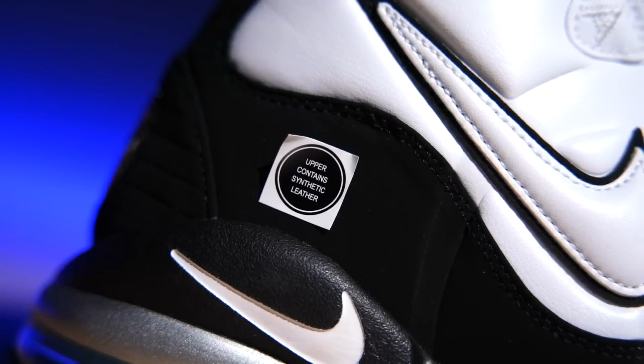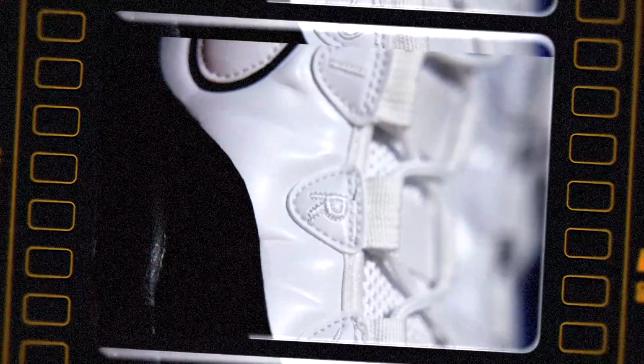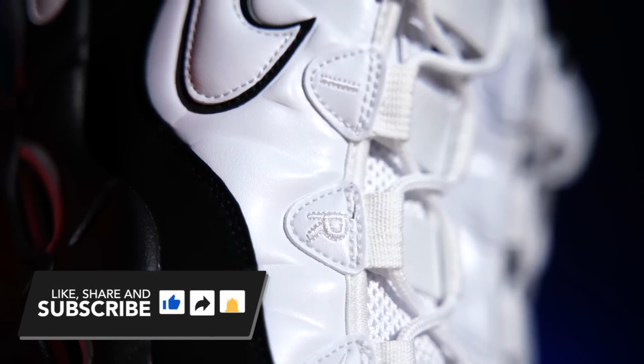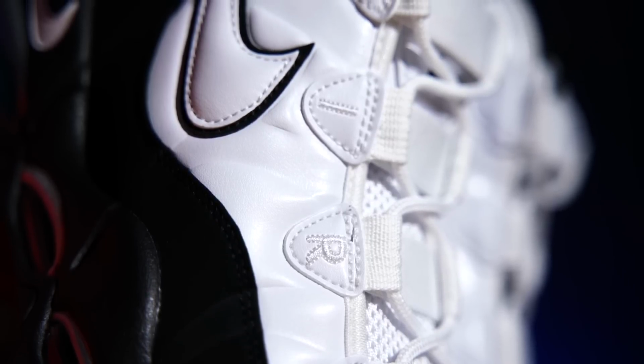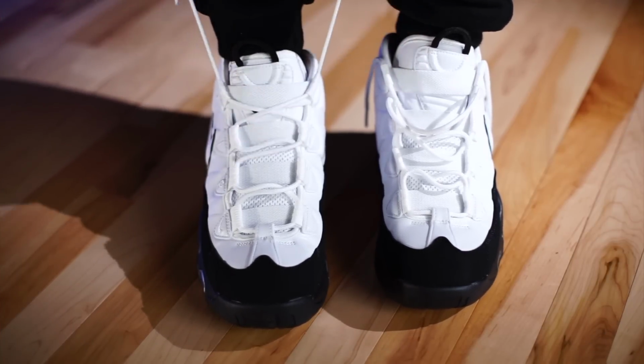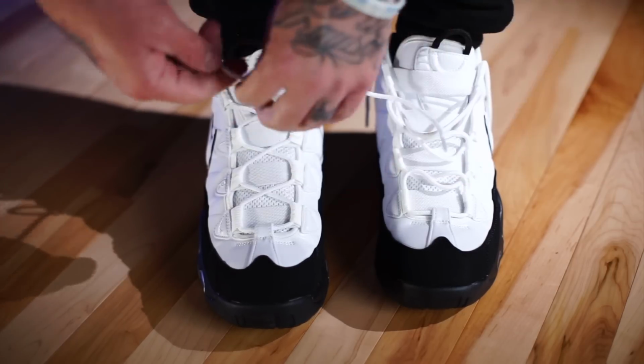But either way, we got synthetic nubuck along the mudguard. Now, as far as the white portions of the upper are concerned, that is all synthetic leather, top to bottom. I believe the originals were synthetic as well, they just weren't this cheap. They were a slightly nicer version of a synthetic, but synthetic nonetheless. They still have the wide, fat nylon lace loops. Technically, this was a speed lace system, kind of like the Air Jordan 9, but without plastic.